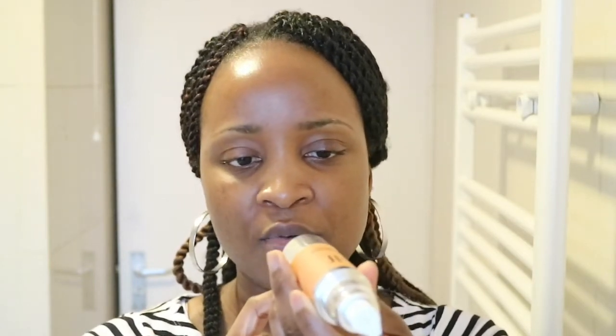I think I'll start off in the way that I normally apply my products. So what I think I would do first is apply my primer. I've already done my normal skincare routine for the day. So I've lost the lid already, but this is their tone adjusting face primer. This is the extra large size, and it's meant to correct dullness, and it's for deep skin tones. So it has a thick consistency.